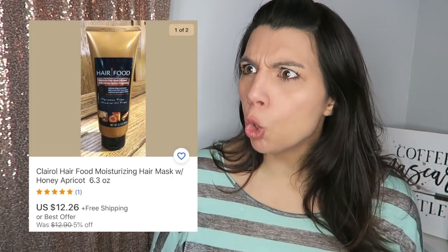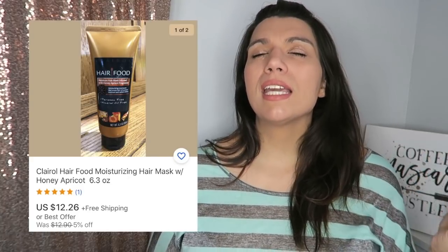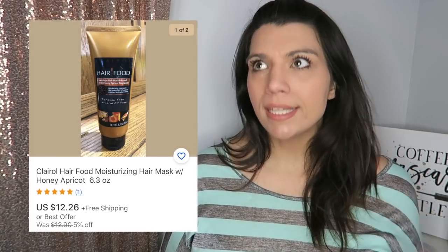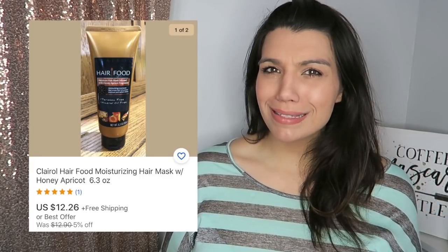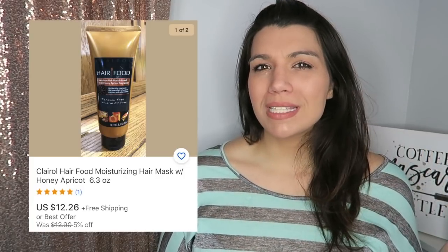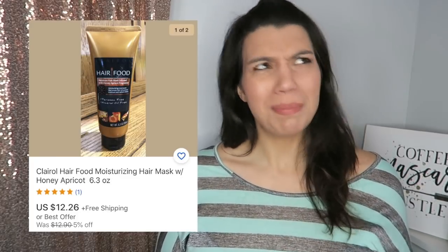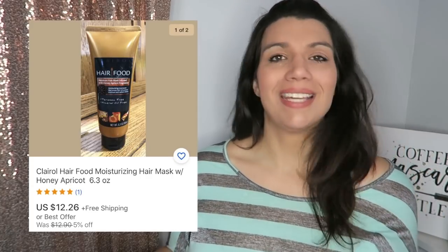Oh my, this hair food, why won't you sell? I have had this honey apricot moisturizing hair mask for like a year. There have been zero inquiries on it. Why won't you sell? Maybe it's the fact that it's a hair mask and it's one of those things that you put in your hair and you let it sit there for a while and then you eventually rinse it out. But isn't that just a deep conditioner? Is it the same thing? Are they different? Maybe I should find out exactly what it is before I complain. Regardless, I can't get it to sell.